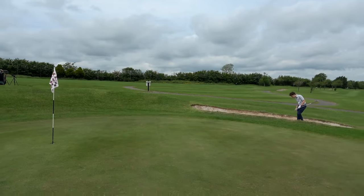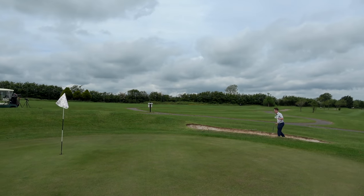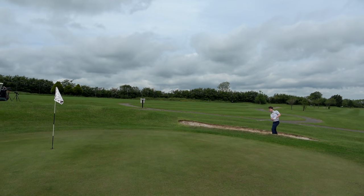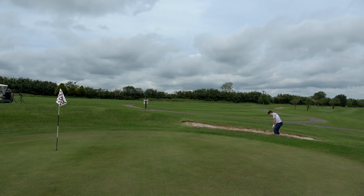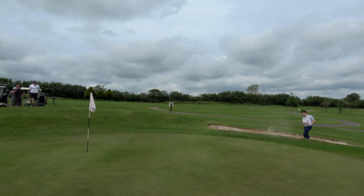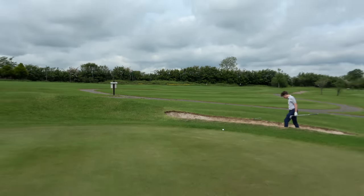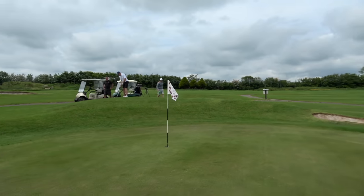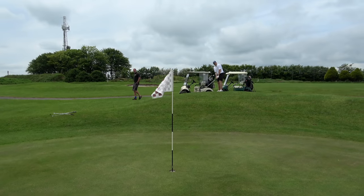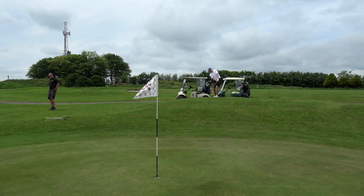So Jordan has found the bunker. Sort of got the right length, but the line was a little bit off. Not too far off, to be fair. Coming out of the bunker. It's a little bit heavy. Heavy is the word. There you go. Not his best effort. And now we have head professional, owner, manager, shop assistant, greenkeeper. Don't really know what he does, but.